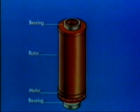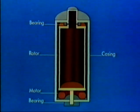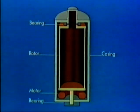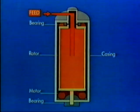A centrifuge machine consists of a rotor supported at the top and bottom by bearings and driven at very high speed by an electrical motor. The rotor is enclosed within a casing and operates under vacuum. Uranium hexafluoride gas is fed into the center of the machine.